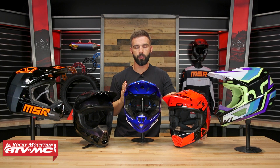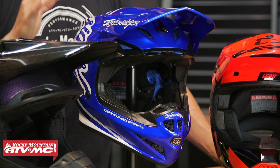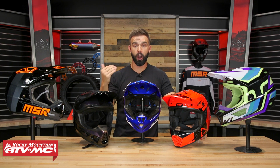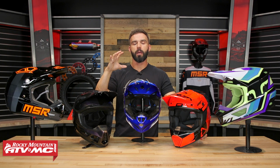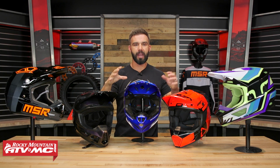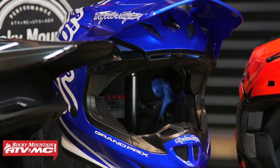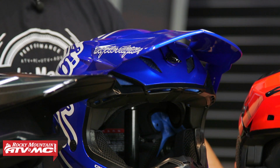Right here in the center, we have the Troy Designs GP helmet. Here's what I like about this. First of all, personal opinion here, this is my favorite looking helmet that is on the table. I've always been a fan of the SE4 Carbon from Troy, which is their premium option. And what's cool about the GP is that this is the same mold, the same shell design as the SE4 Carbon, which is their premium line or premium helmet that the factory riders are wearing.